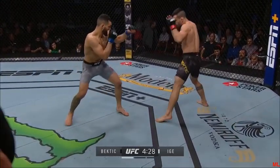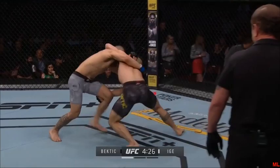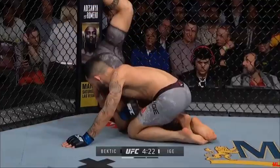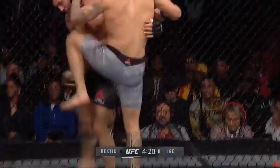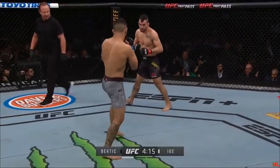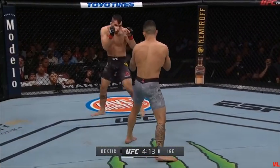And it connected hard, too. That was a heavy punch. Ige framing off, knee taps. Nice knee tap. Beautiful knee. Ige looking very sharp early on. Aggressive out of the chute as usual.